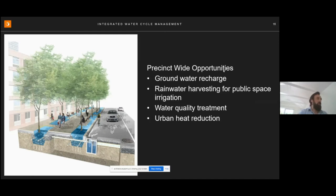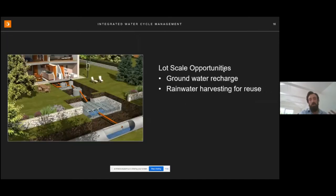So we go on to lot scale. Lot scale is probably a little bit more restricted when it comes to stormwater, just because of available space. So you do still have groundwater recharge. As you can see in the image on the left, the storage facility just beside the wall there is storing the stormwater runoff, and then it allows that to infiltrate back in through the ground. So you're effectively doing exactly the same as you were on the public domain area, but on a smaller scale.